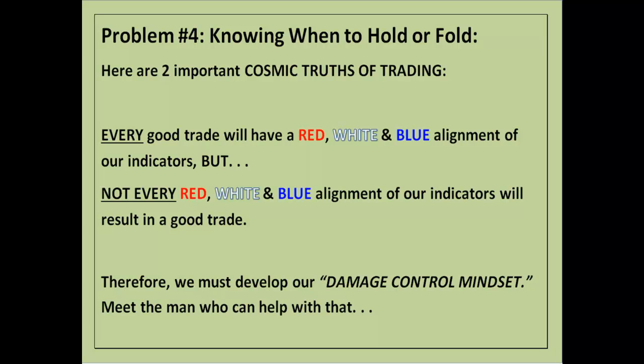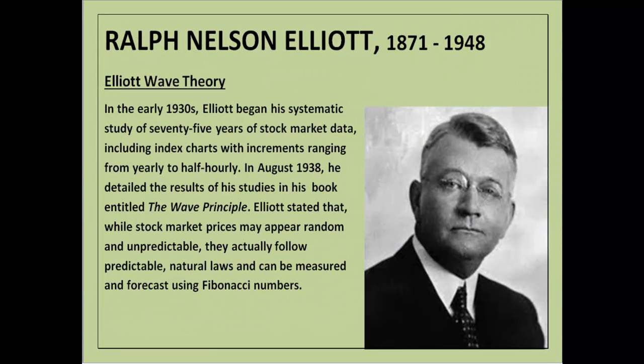Because of this strange dichotomy and these opposing cosmic truths of trading, if you will, we must develop our damage control mindset if we're going to have any hope of really knowing when to hold them and when to fold them. And I want you to meet the man who can help us with that. Here he is, Ralph Nelson Elliott. Now, some of you are going to immediately be put off by this, and I understand. Elliott wave theory can be very difficult, it's complex, it's subjective, it's all those things. I agree with you. Now, stop where you are and pause.